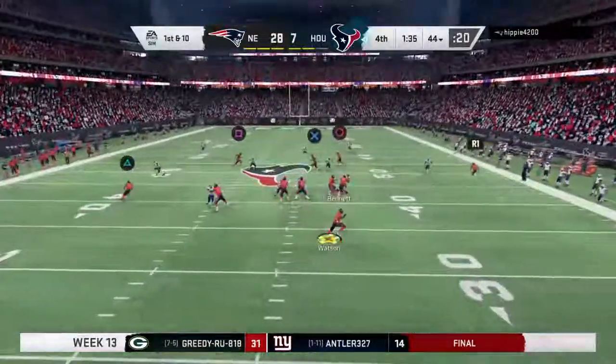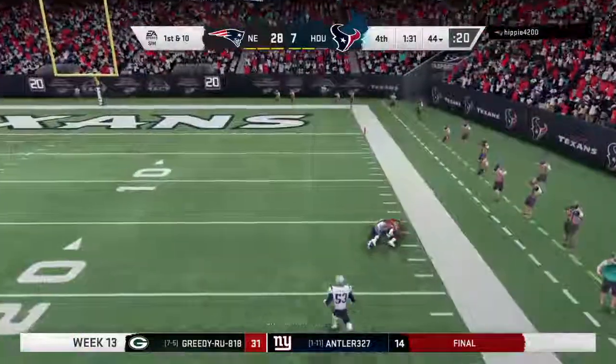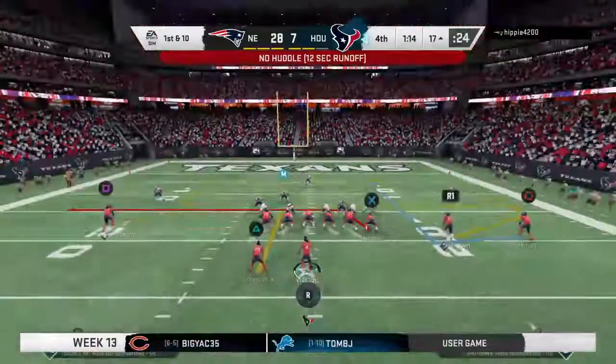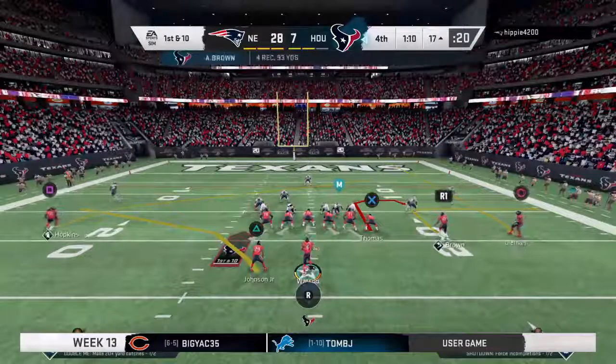On 1st and 10, Watson eluding the pressure right. Now a desperate throw, that's caught inside the 20. And they'll wind up getting this one all the way down inside the 20. 39 yards there, a big one.